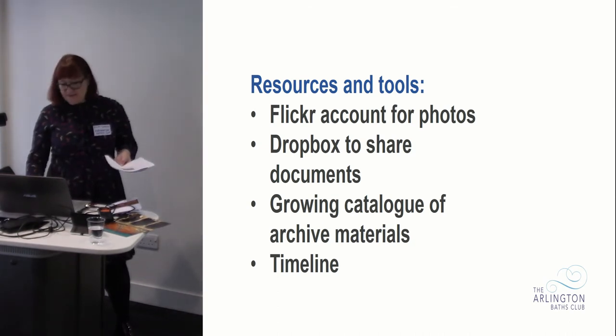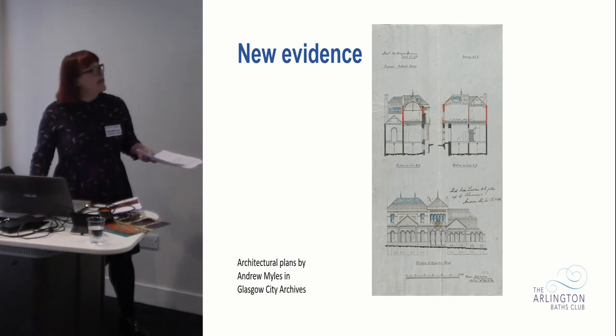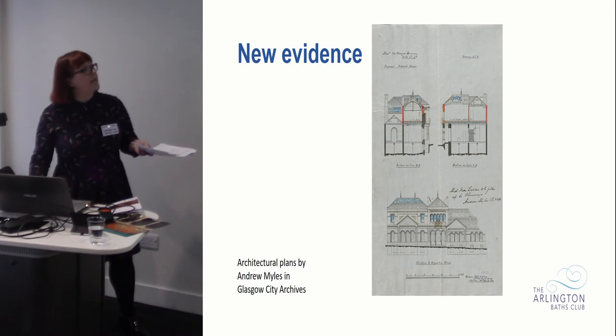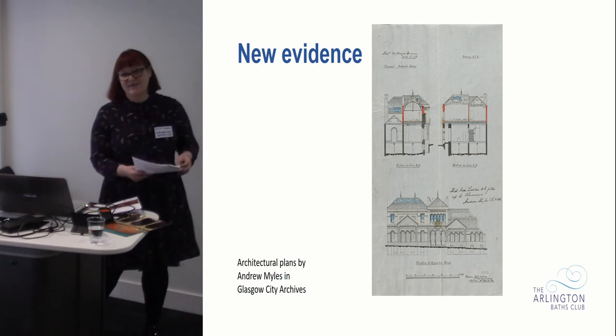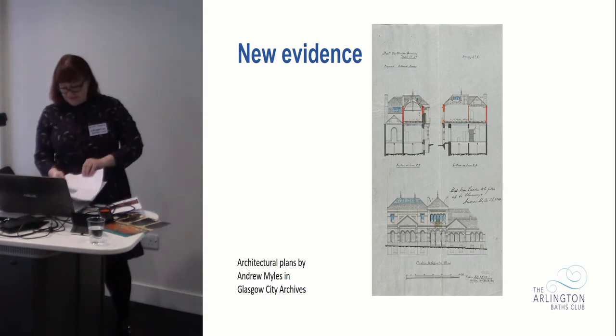So, things that we've discovered so far: we have found new evidence. These were architectural plans relating to the development of a billiards room in 1893. And these were not in our archive, they were in the Glasgow City Archives, but in a separate section, and someone in the course of research has found that. So things like that have turned up, which is great.